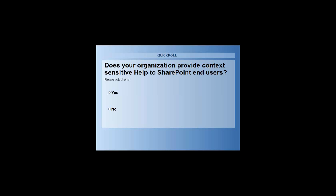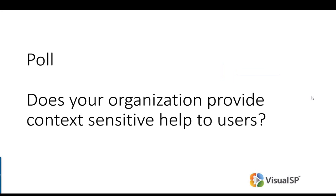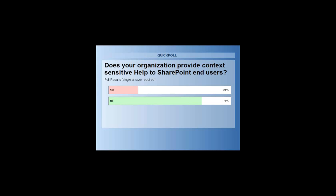All right, let me close the polls over here and then share it. Okay, so that's pretty cool. 24% say yes. That's actually higher than I had predicted. And 76% unfortunately say no, which is pretty usual. You definitely want something like this. Our solution is, of course, one of the solutions that's offered in the community, but you really, really do want context-sensitive help for users when they need it.